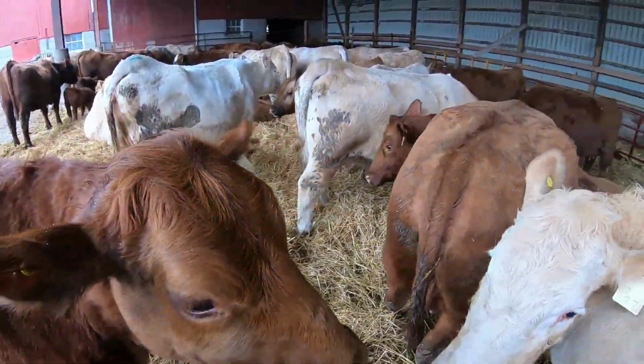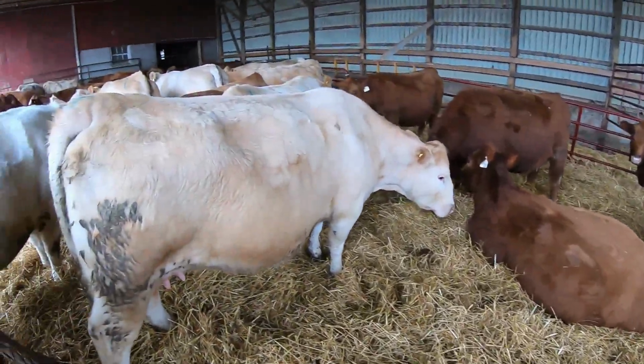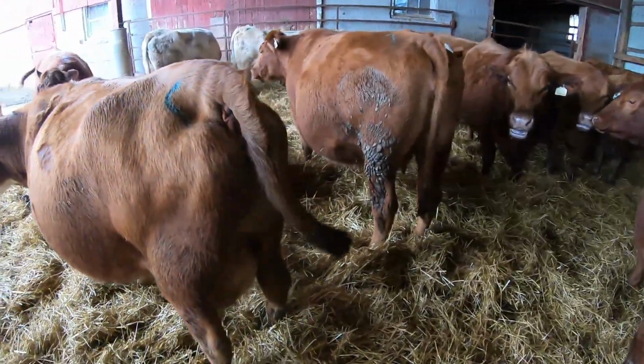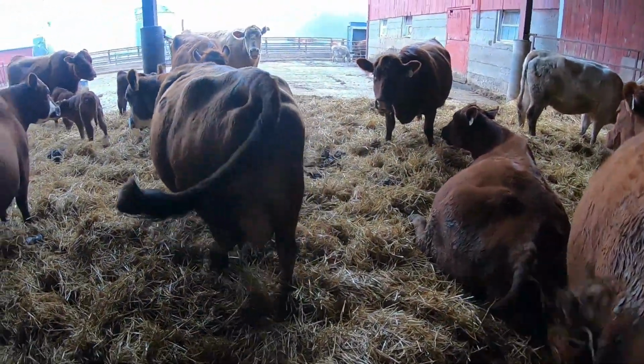So we'll walk through here and find out what A13's thinking about. Here she is right here. She's not doing much yet, but she's wagging that tail quite a bit, and that's a sign that she's getting close.